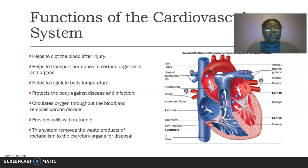So, functions of the cardiovascular system. This helps to clot blood after an injury. So if you get a scrape, bruise, or cut, this helps to clot your blood so there is no further blood loss. This helps to transport hormones to certain target cells and organs. It also helps to regulate and maintain body temperature.